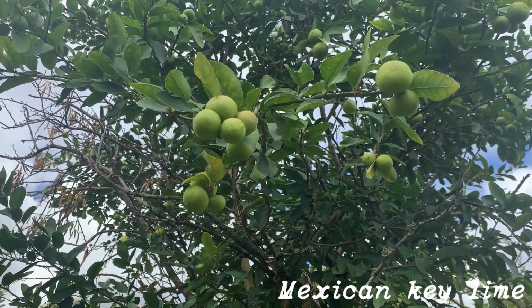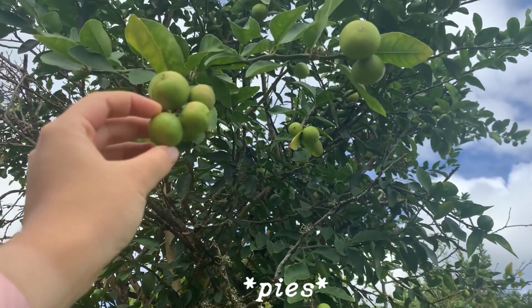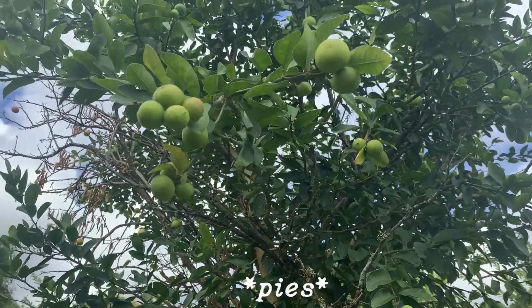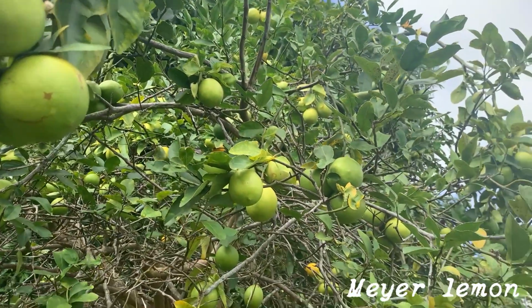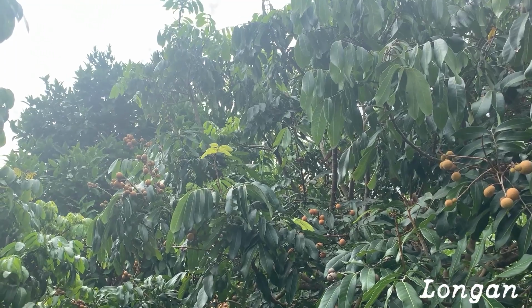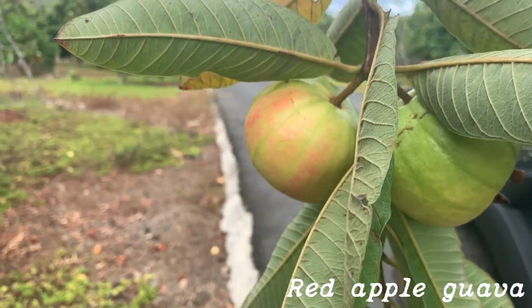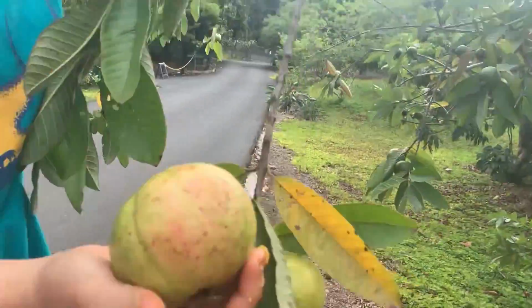And then we have some Mexican key lime, which are great for making Mexican key lime cheesecakes or simply popping it in any kind of alcoholic beverage. They're really good. And then we also have some Meyer lemons as well. Also some longans. These are turning really sweet about this time of the year. And some red apple guava, which are these really nice guavas that are pink inside with a really nice sweet texture.